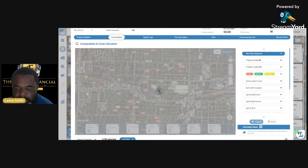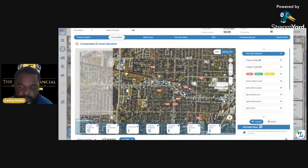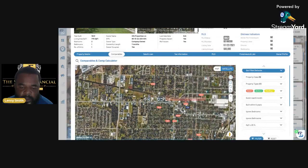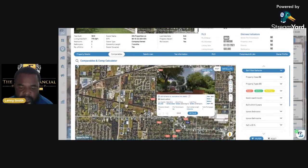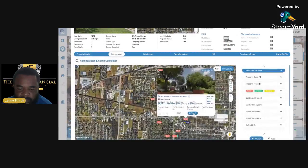And let's just be safe and filter right there, right? Just because we're in Springfield. So let's check this one out first. 1948, 1943, 2-1, 300 square feet, 1 bed, 1 bath. Our lot size for our subject is 7,400. Let's check our lot size for what could be our comp.